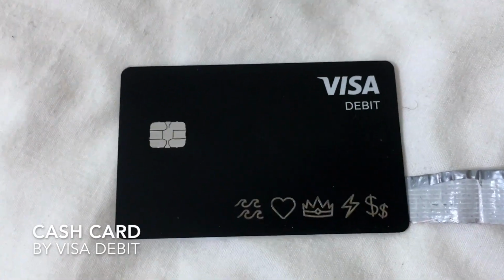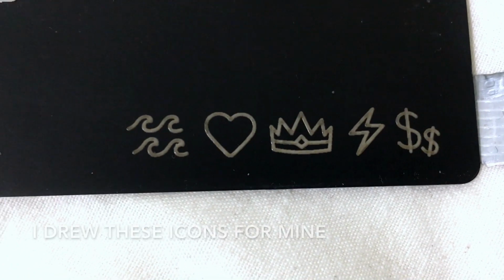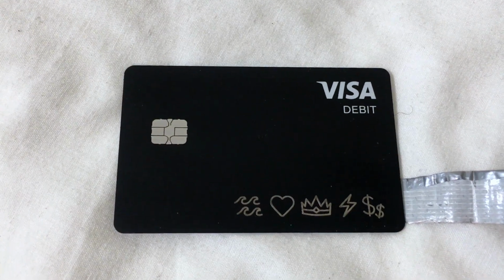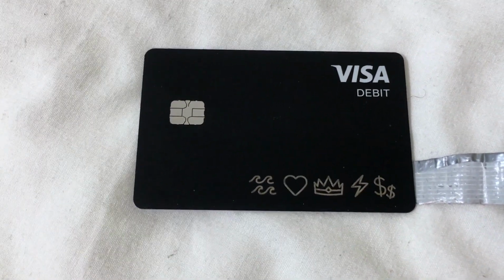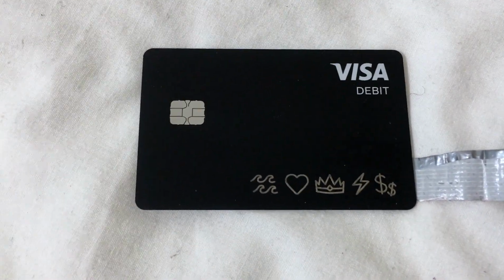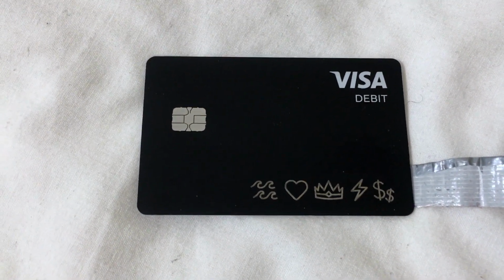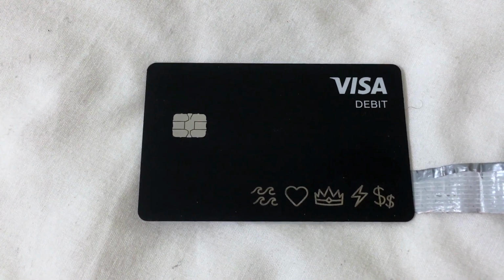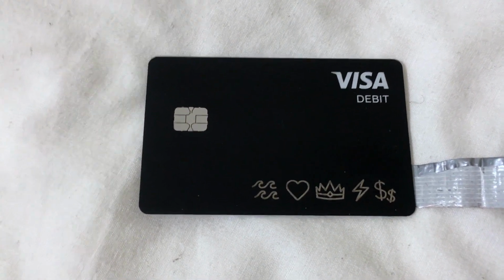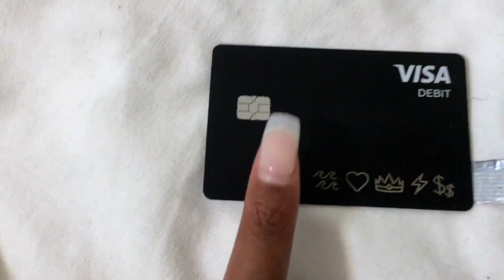The cool thing that I like about this is that when you sign up to get your Cash Card, you can design it with whatever emojis you want at the bottom, which I thought was so cool. This card is 100% free as long as you have a Cash App, and you just type in your address and everything, so it's super easy to get. Some good things that I like about Cash App and the Cash Card: I don't keep a lot of money on Cash App, but it's convenient. Let's say my friend says, oh, I'm going to Cash App you right now. With Cash App, you can deposit it directly into your bank account, or you can put it on your Cash Card, which is your Visa debit.